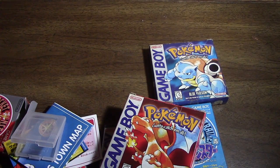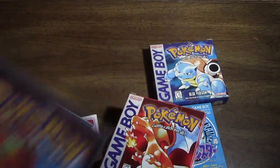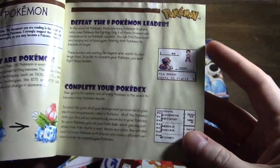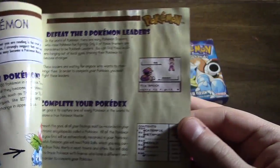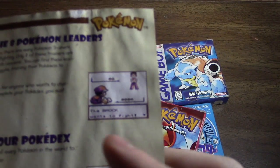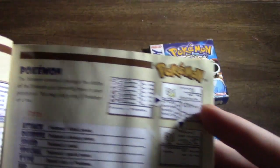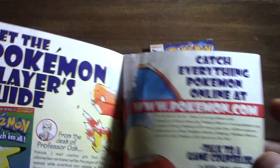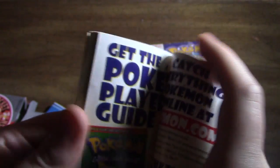Next, let's take a look at the manual for the North American version. Mostly the same information, and my manual isn't in the best of condition, but notice that all the screenshots come from the pre-alpha version of the game. Look here, it reads, "The Brock wants to fight." The Brock. Also note that unlike the Japanese version, all screenshots shown here are of the Super Game Boy, offering some limited color. Other than that, both manuals are pretty much the same.